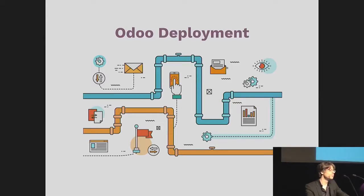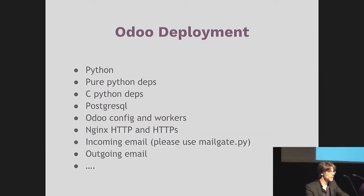So if you have to put Odoo in production, you have a lot of things to take care of. For example, you have to install Python, you have to install the dependencies, including the compiled ones that have C code in them. You have to configure PostgreSQL. You have to configure Odoo itself, launch it with the right arguments, or use an Odoo server RC file.